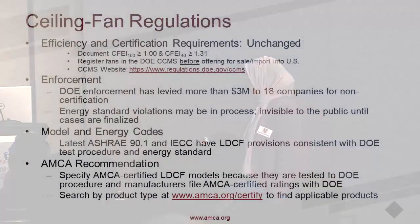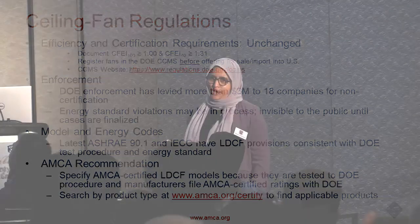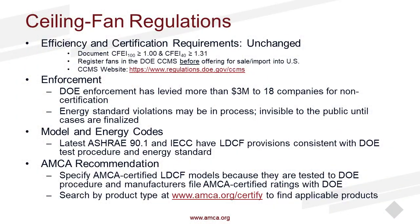As I mentioned before, the efficiency and certification requirements remain unchanged because the NOPR was withdrawn. CFAI for full speed is 1.00, and CFAI for 40% speed is 1.31. And if you sell your large diameter ceiling fan in the USA, it shall be entered in the CCMS database, the DOE database. You have to be entered, and the link is there. I believe you're going to get the slide, and you can get it from there.